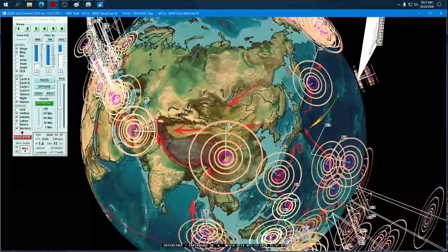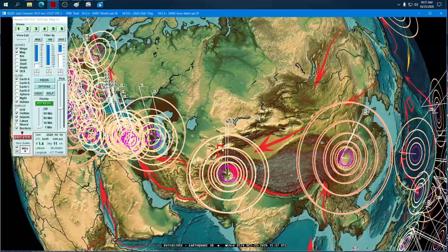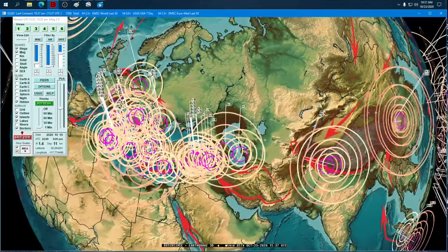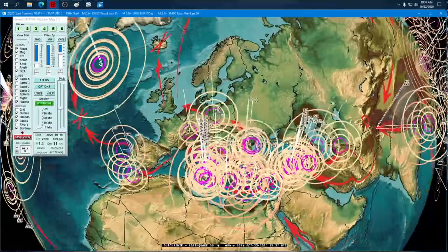Over in China, that 5 yesterday. Today, new mid-range 4s going over into North Pakistan. And mid-range 4s yesterday between Caspian Sea and Black Sea. Caspian Sea's on the east side here, and Black Sea's on the west. But I have to talk about this.